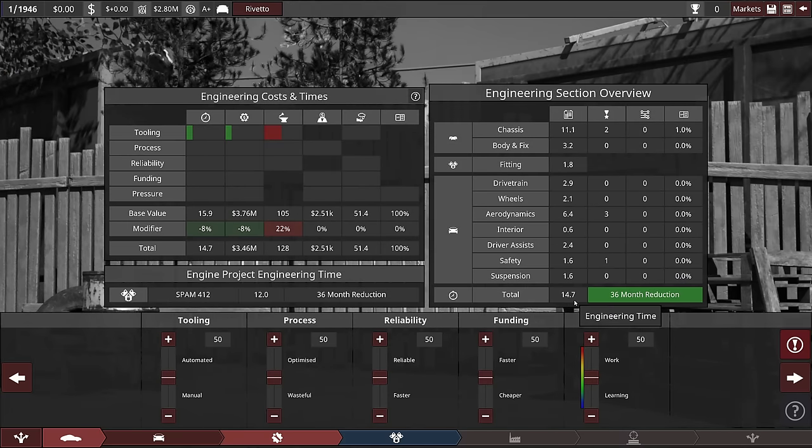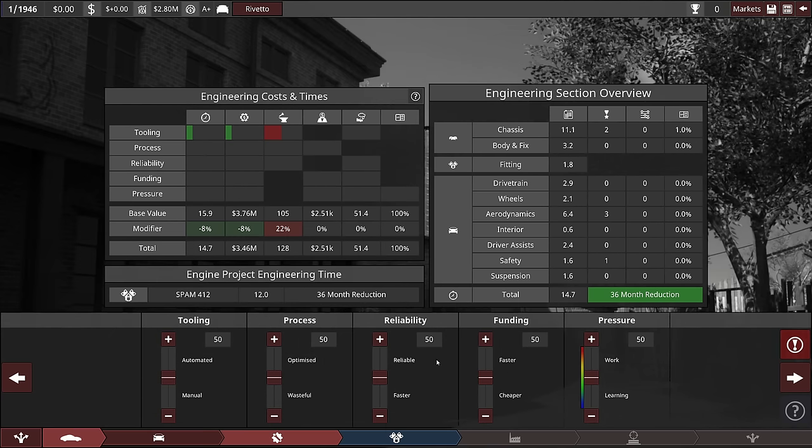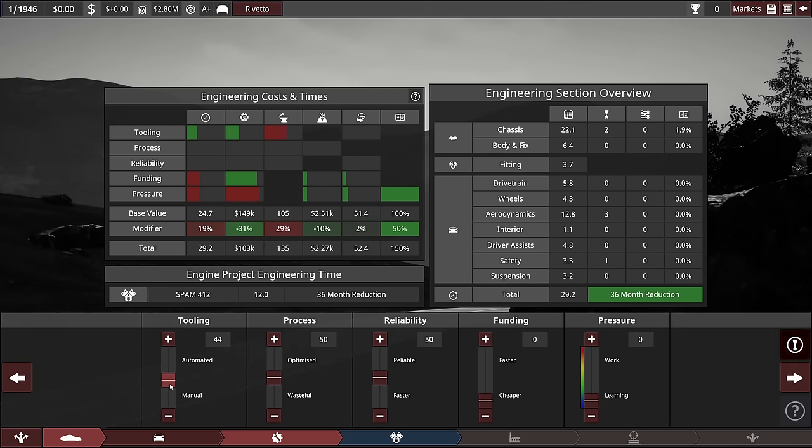Yeah, so the engineering time itself is very low already, we need to get down to 12. And we also want to be cheaper than this, so let's just see. If we want to go for full learning and no money, then we have to sacrifice a bit on the left side. But this will also eat into our margin.